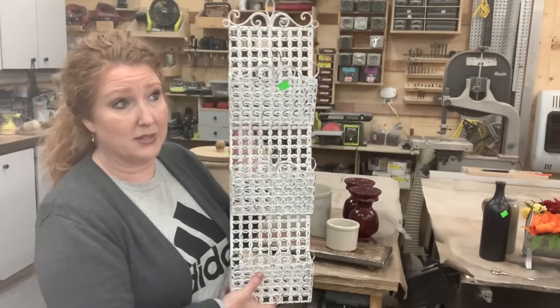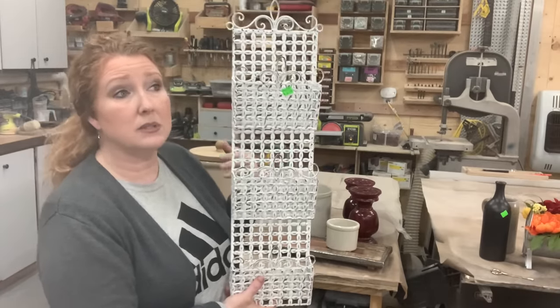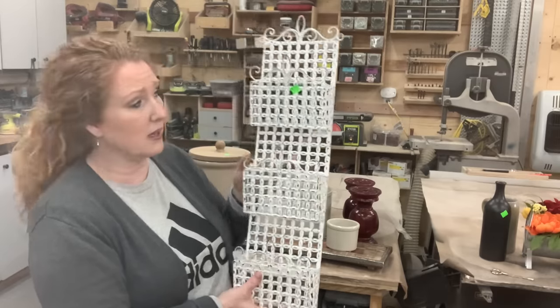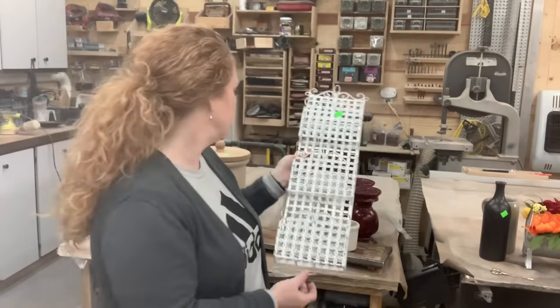Actually, I have some little tobacco baskets and some spools and even some little cutting boards so I can display in it myself, or somebody can buy it. So I will definitely have it for sale.